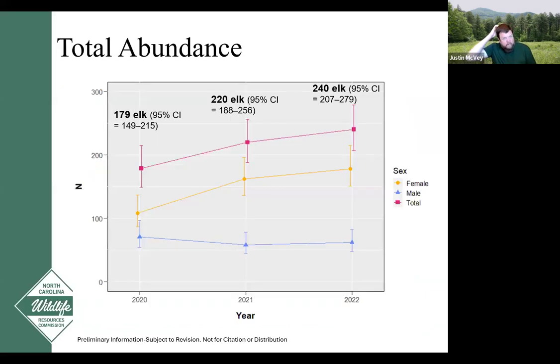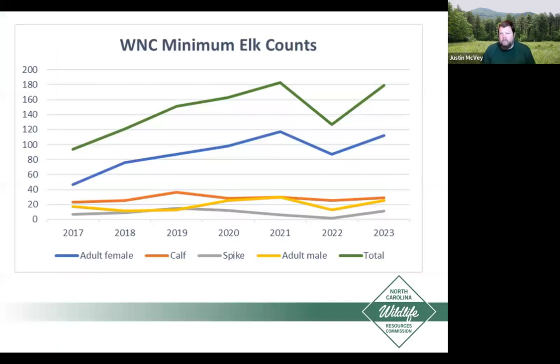So this is the total abundance estimates that we had. You can see 179 in 2020, 220, and then 240 in 2022. And this matched up pretty well with what we were thinking. When we do our minimum counts, we know that's exactly how many that we saw, but generally we have an idea of where some other elk are that we're not seeing. So this matched up with our estimates, and it also followed that same trend line that we saw with our minimum counts. It also really shows that benefit of doing that spatially explicit capture recapture method.